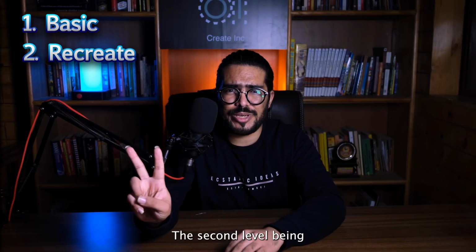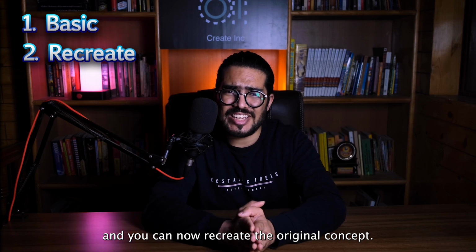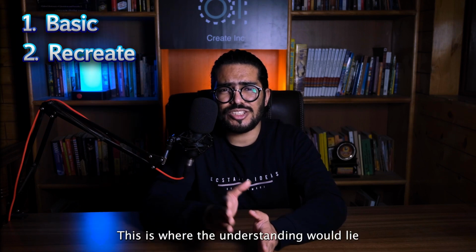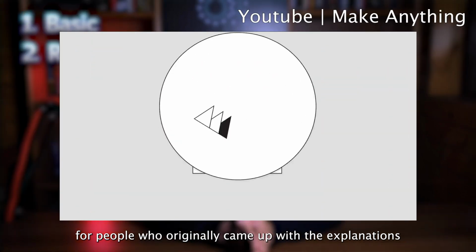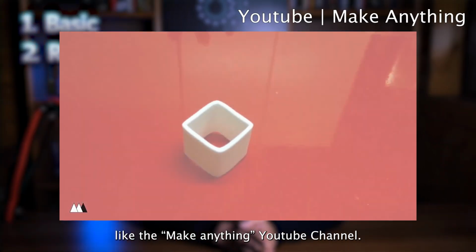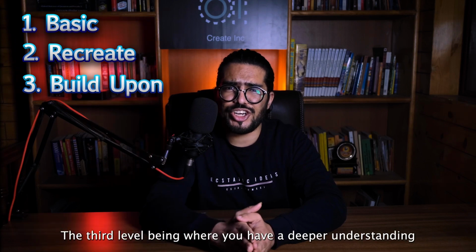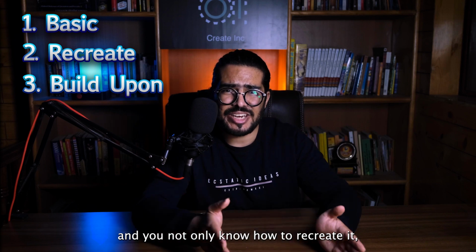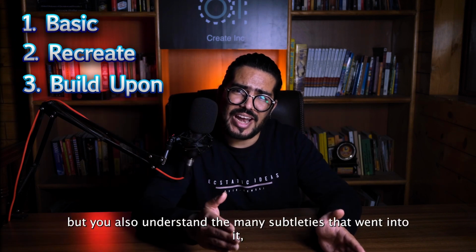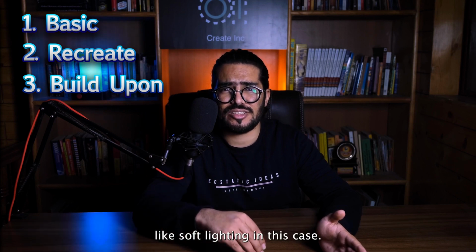The second level being where you have a good idea of how it works, and now you can recreate the original concept. This is where the understanding would lie for people who originally came up with the explanations, like the Make Anything YouTube channel. The third level being where you have a deeper understanding of what is going on, and now you can not only recreate it, but you also understand the many subtleties that went into it, like soft lighting in this case.